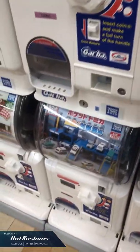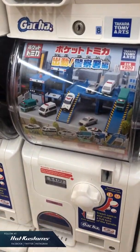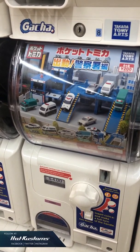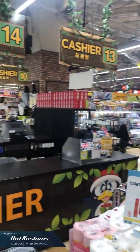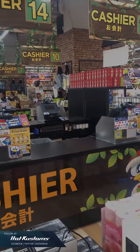You can always find a couple of Tomica Gachapon in the machine, but they're all plastic, except for the Tomica Jr Collection 3, which are die cast. Thanks to Donki Store, we always have the latest merchandise from Japan, including Gachapon machines.